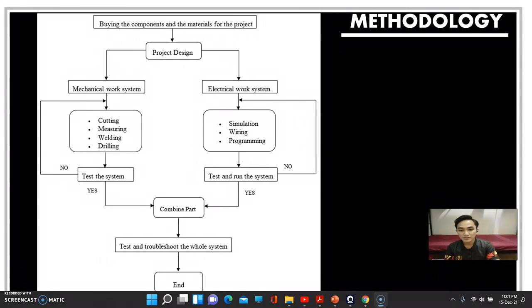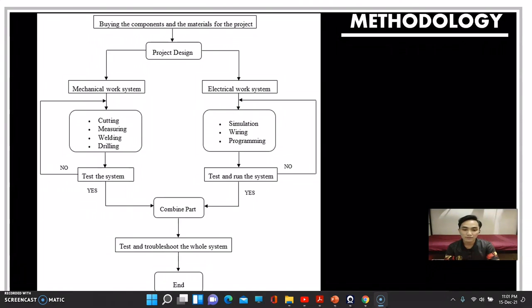My name is Daryl Joslian Ading. My metric number is 09DKM19F1171. I'm from the DKM43 group. So today I want to present about our methodology.